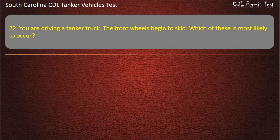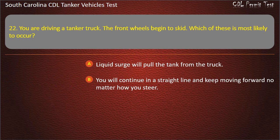Question 22. You are driving a tanker truck. The front wheels begin to skid. Which of these is most likely to occur? Liquid surge will pull the tank from the truck. You will continue in a straight line and keep moving forward no matter how you steer. The truck will roll over. Answer. You will continue in a straight line and keep moving forward no matter how you steer.